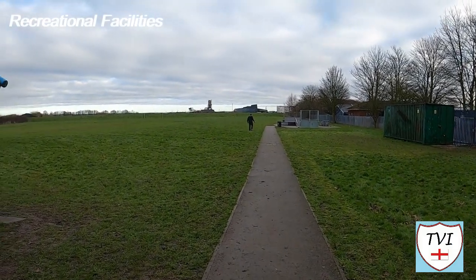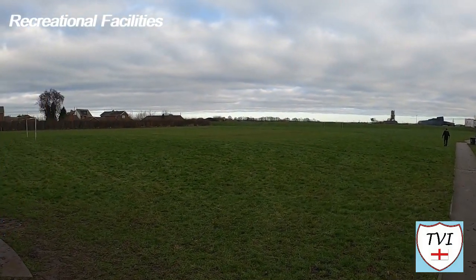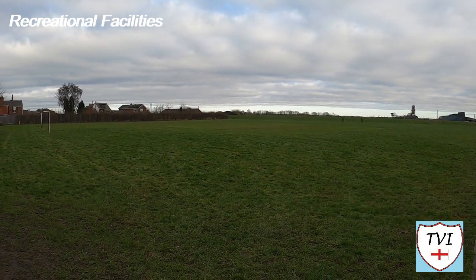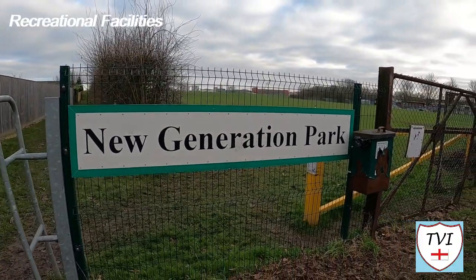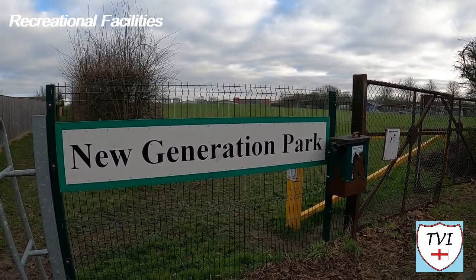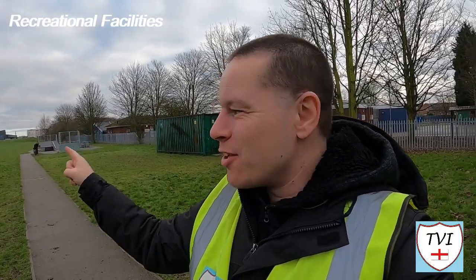Keadby's main sports and recreational area is New Generation Park, right next to the school and on the bank of the Trent. It's run by a charity to provide this open space for the villagers. Keadby Juniors football club play here. I wonder how many footballs have been lost in the past, thanks to them being kicked over the riverbank. Now, from here in this park, you can see the bank of the Trent. I'm not going to go and walk over there to have a look at the Trent, because we're going to be seeing plenty of that in a while anyway.